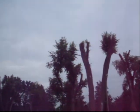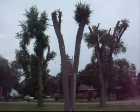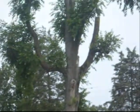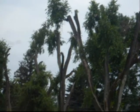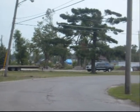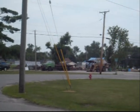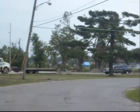Here's a good shot of the row of trees. All their tops got taken out. You can definitely see a lot of the sky. There used to be 2-3 houses resting right behind there. You wouldn't be able to see all the way through.